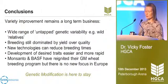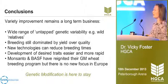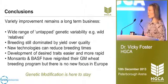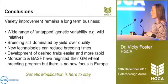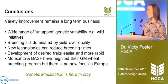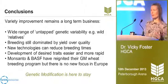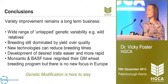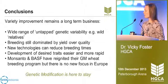So in conclusion, variety improvement, this is the long-term business, and we have to do everything that we can to achieve this. There is a wide range of untapped genetic variability out there in wild relatives, and some of this can only be accessed through the use of GM. Breeding is still dominated by yield, as Simon mentioned earlier, but actually, I think quality is coming in, but a lot of this really is dependent on premiums being paid for certain quality markets.